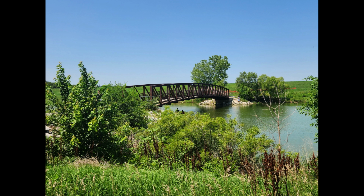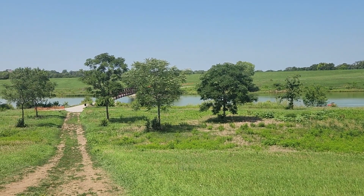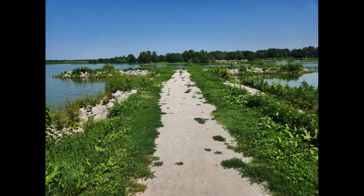And then it's also got these little peninsulas that stretch out over the water, just these little narrow ones made of rocks that you can stand people on and then have a full water backdrop, if that's your style, if that's what you're going for. Another pro of Holmes Lake Park is that there is no shortage of parking generally.